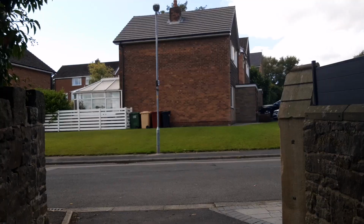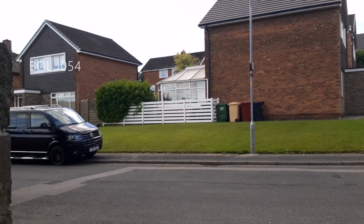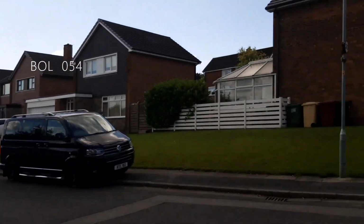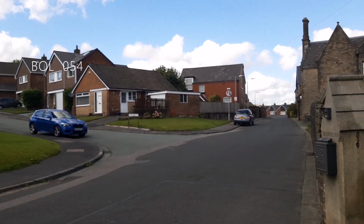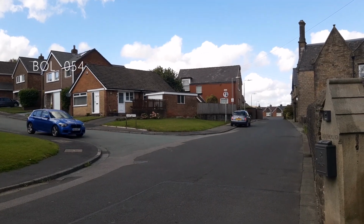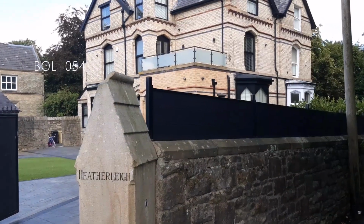Yeah. Okay, and this is the end of BOL 54, which comes out on Whitehill Lane, which itself is another path. It's one of the earlier numbers because I know we've already done it. I think it might be 44, but if you look back at our earlier videos you will find it. And this big house is called Heatherley.